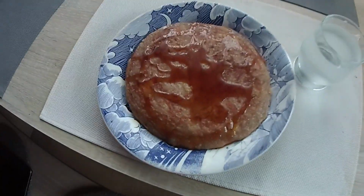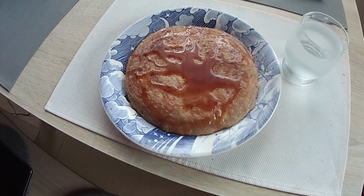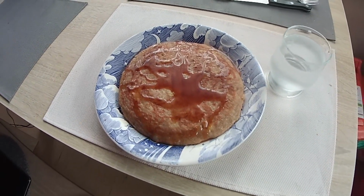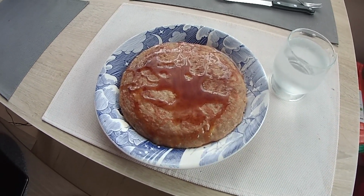We are now 3 hours and 50 minutes from the start, so time for the last meal. Let's see what we got. We got a vegan pancake with some syrup on top. This pancake consists of banana, flour and almond milk.